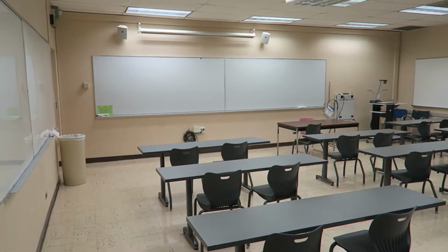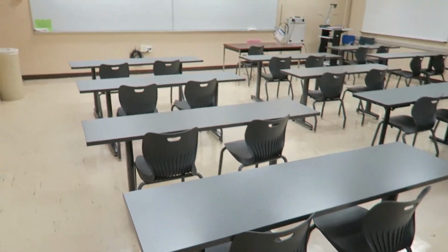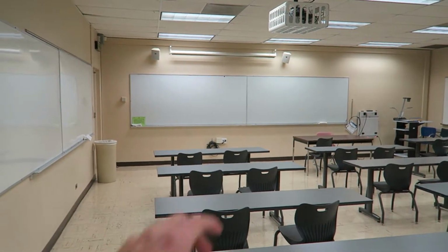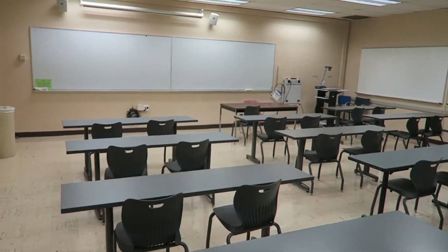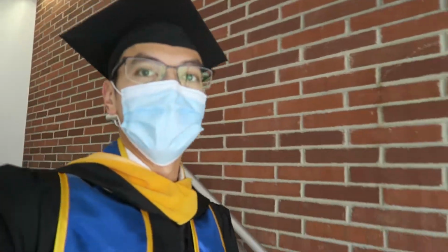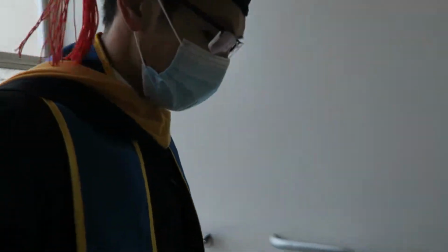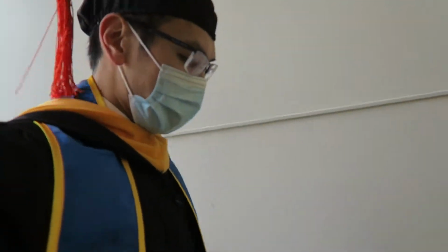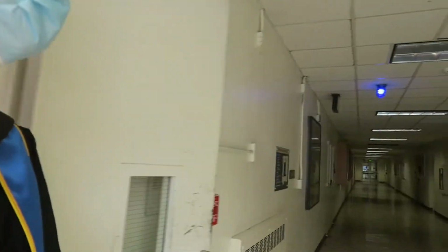Classroom's actually right here, or you can use that back door. All right. There it is. I typically sat right here during class in the middle. And then, of course, the PowerPoint goes over there. Professor's over there. Really great times. All right, now we're gonna go downstairs and check out the actual civil engineering department. Luckily, this department's on the first floor, so it's very accessible to everybody.